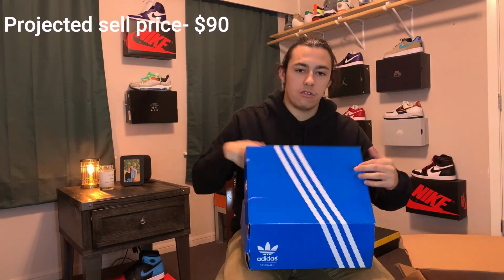And all of these pairs that you're seeing I picked up from Concepts whenever they had their 60% off sale. So 60% off all of these shoes. So I was able to pick up a good portion of shoes so we can make a profit on all of these. And if I have sold any of these, I'll make sure it's listed up here on the right hand side. And then I'll also probably include either on the left or the right total prices that I paid for all of these shoes.